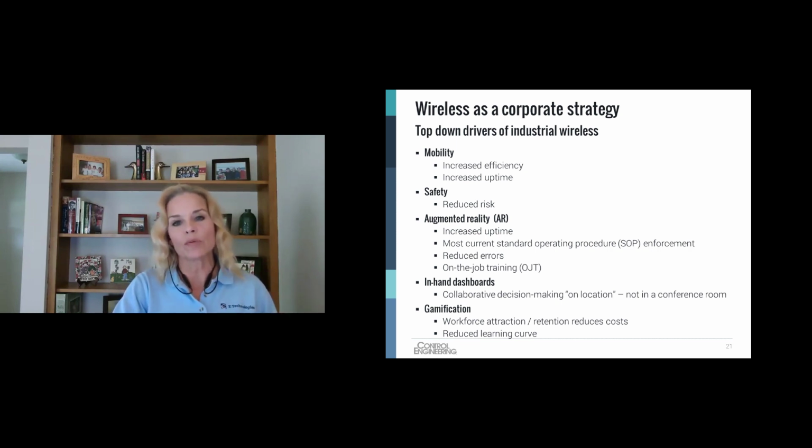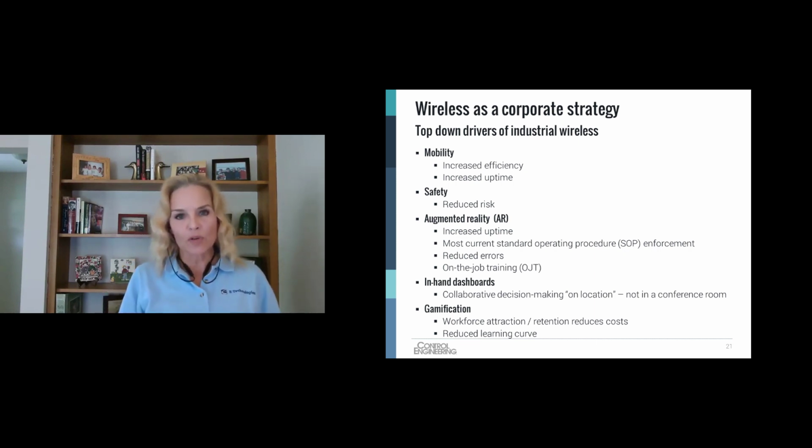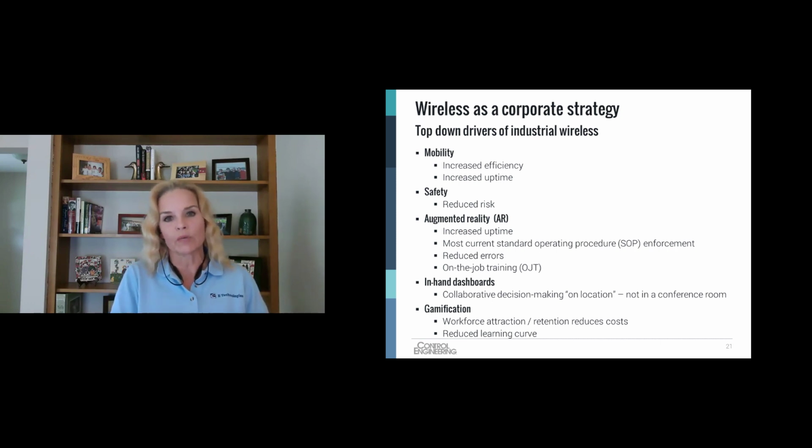The in-hand dashboards that I mentioned before, again, collaborative, real-time analytical data, lessons learned, but we're right there in the moment where we can now apply, pivot, do whatever we need to do. And then the gamification. Let's not only attract the workforce, how about we retain them, right? We've got a younger workforce coming in, and it doesn't have to be gadgety, but they're expecting to interface with something, it's going to give them feedback, there's going to be a response, so that it's more of that back and forth. That's what workers want to get engaged with. So how do we bring some of those technologies to bear in the operation? And then the reduced learning curve, time is money.